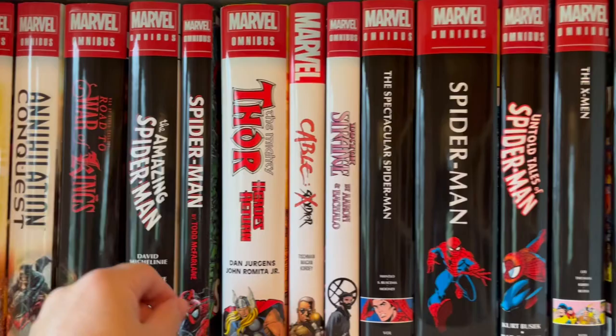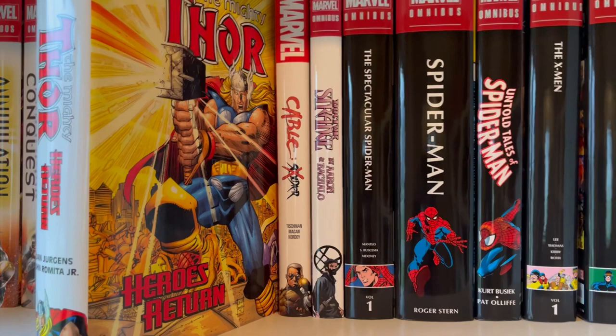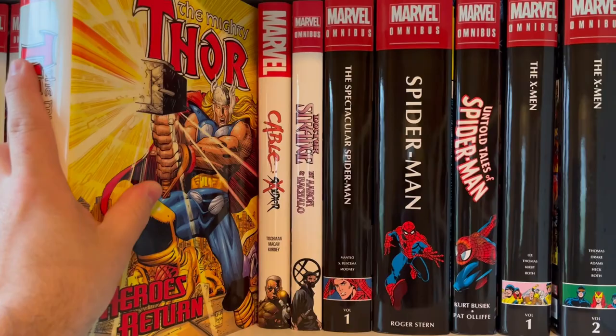The Mighty Thor: Heroes Return by Dan Jurgens and the great John Romita Jr. This is the run after Heroes Reborn, where Jim Lee and Rob Liefeld took a lot of the Marvel characters, and Marvel, I guess, licensed them out to Image for a year, and then this is the return of that.